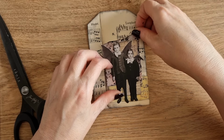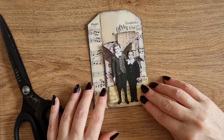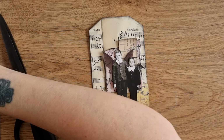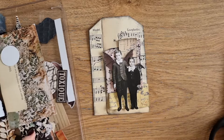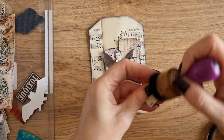I feel like that could go there or even up a little bit. Yeah, I kind of like it up a little bit. And we're just going to collage. Where's the little Tim Holtz thing that says October? Sorry, in case you don't know, I'm looking through this where I've got some little fun bits.